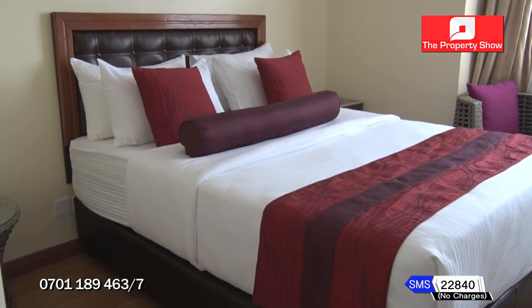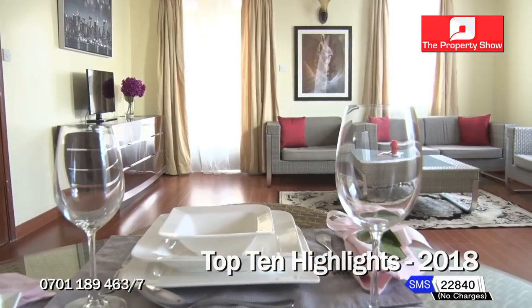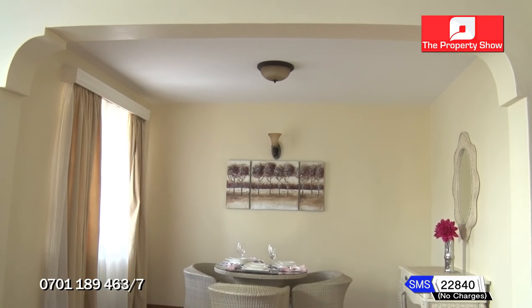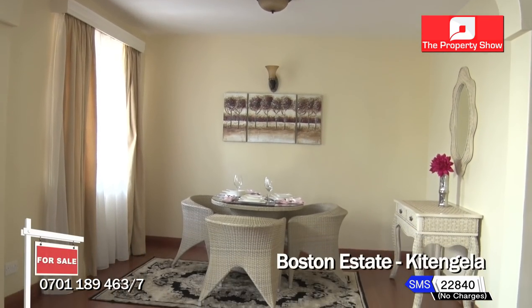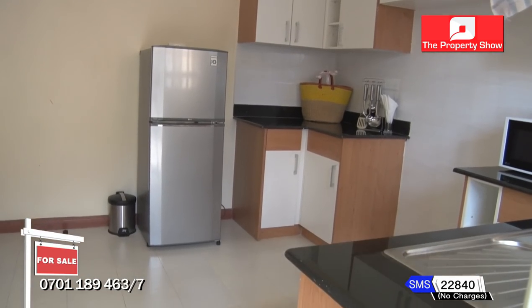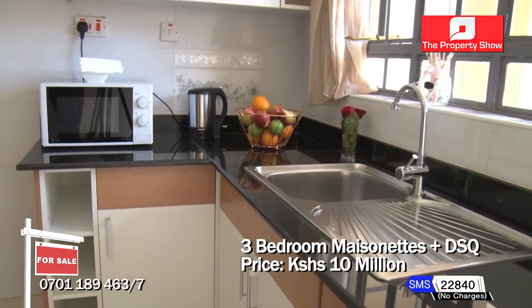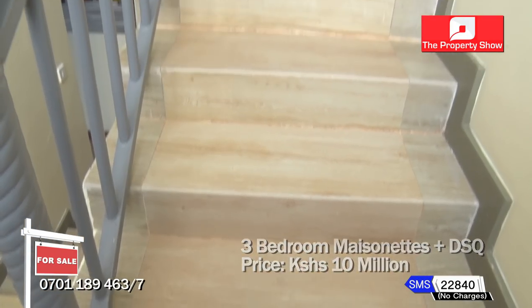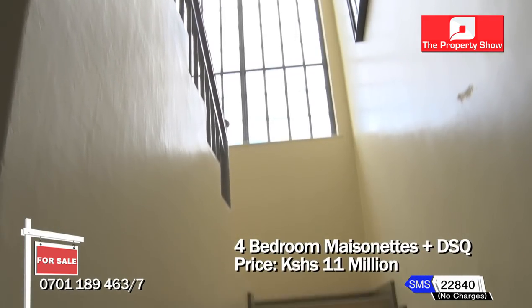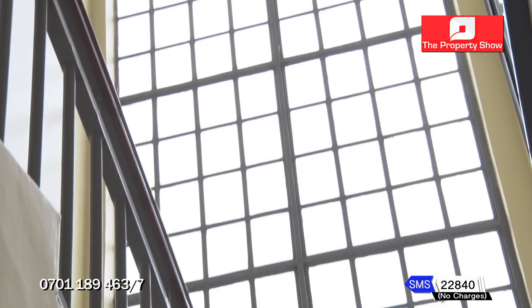Accommodation facilities include a spacious living area fitted with large windows that allow in natural light. The spacious dining area creates an airy space with large windows that allow in light. The kitchen area is not only spacious, but also fitted with granite countertops, upper and lower cabinets. The stairway which leads upstairs to the bedrooms has been accentuated by a drop-down window which offers a beautiful view and lets in natural light.